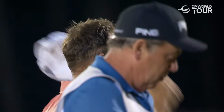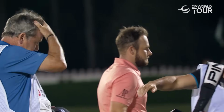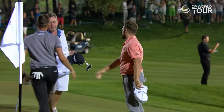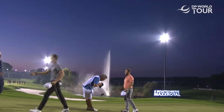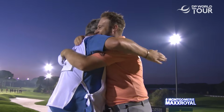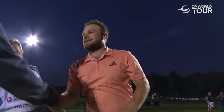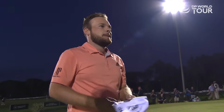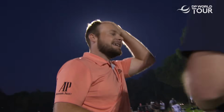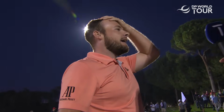Schwab misses. As Tyrrell Hatton is your champion of the Turkish Airlines Open, wins his 2nd Rolex Series event in dramatic fashion. Surprisingly with a par. What an amazing accomplishment. Hatton didn't drive the ball well, fought hard all day, did some special things in the playoff, chipped in for a birdie 4, the first playoff hole to keep himself in it.